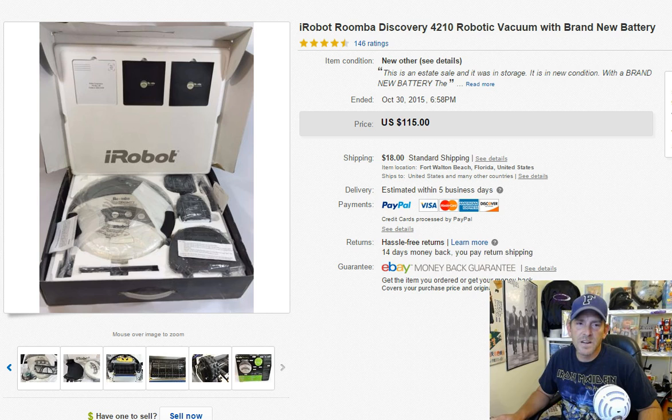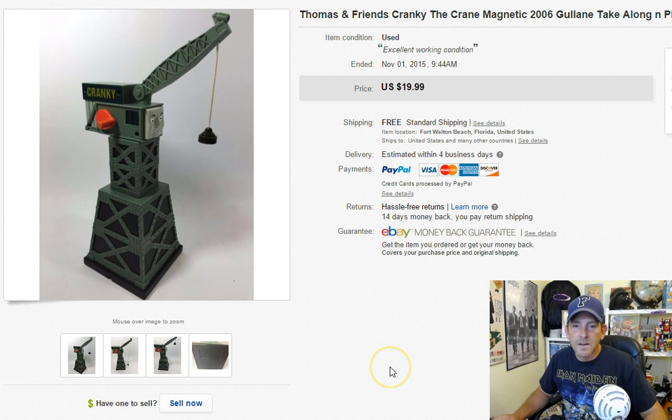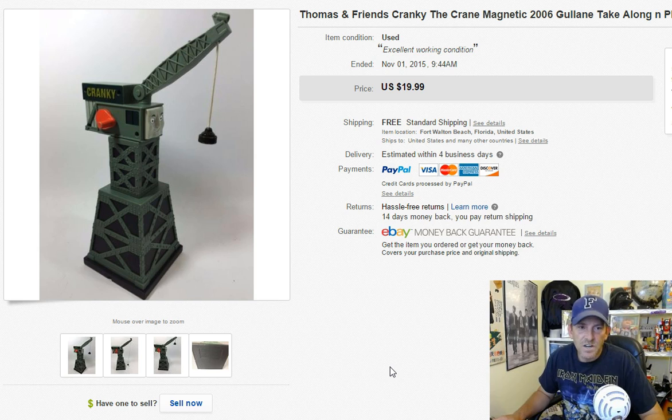Pretty sure somebody was having a sale out of their storage unit, different one than the speakers, and it was sitting there. Got this with a bunch of the Thomas the Train wooden tracks and stuff, but this had enough value on its own that I decided to just sell it by itself, and it sold within a day for $20. And I paid $2 for all the tracks plus all the wooden tracks, and I have the tracks listed.